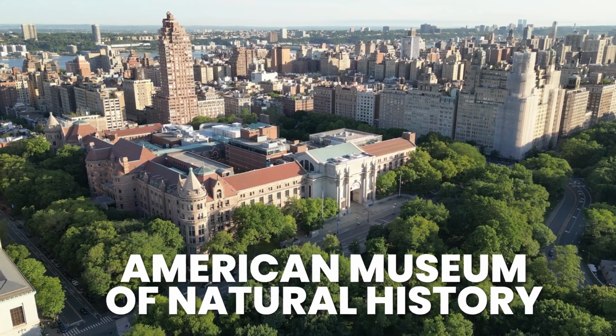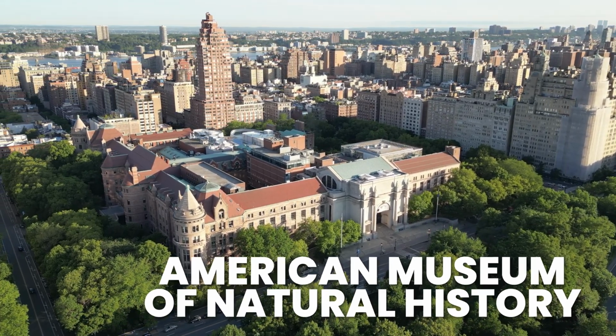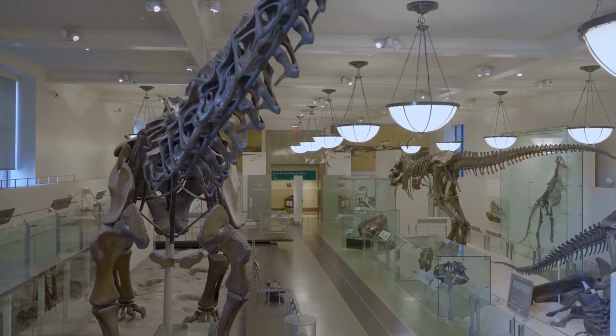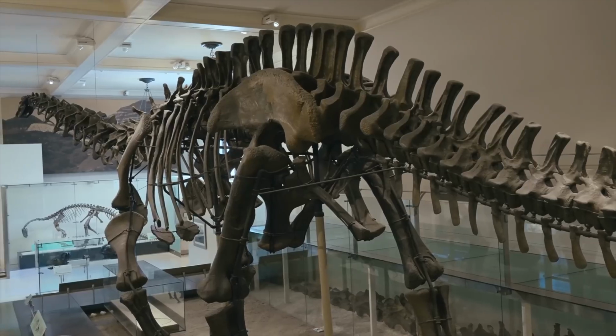New York City is jam-packed with museums, and an interesting one to visit is the American Museum of Natural History. Here you can explore exhibits ranging from dinosaur fossils to the wonders of the cosmos in this vast, fascinating museum.